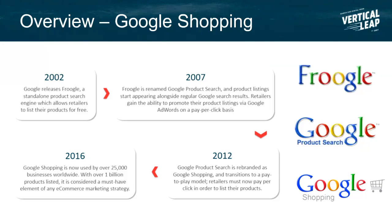At the same time, they transitioned to a pay-to-play model, making retailers pay per click in order to list their products at all. So that really marked a shift in Google Shopping over to a PPC rather than an organic activity.